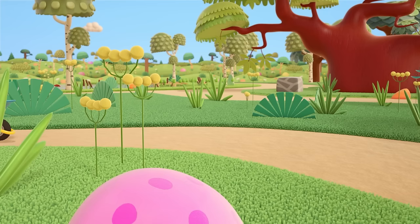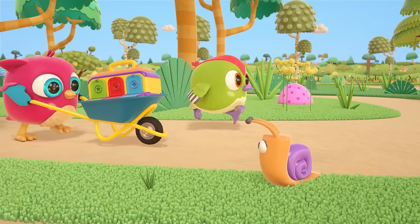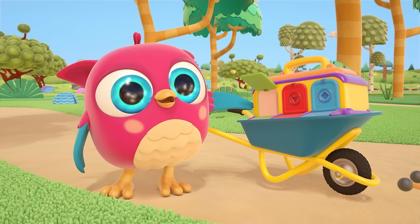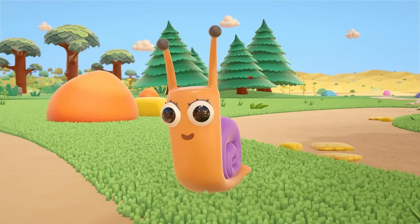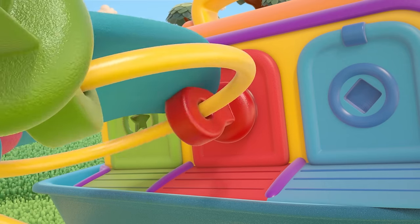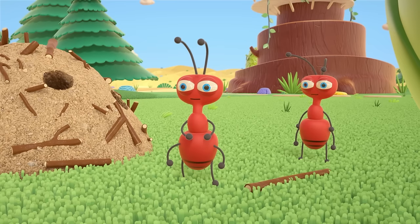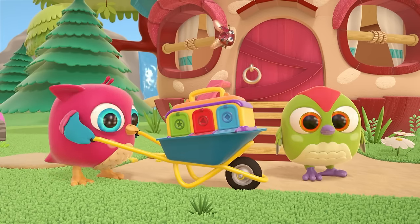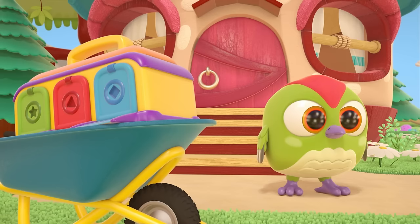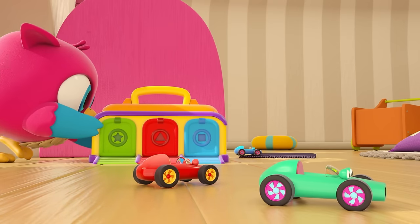I wonder what our little birds are up to. They want to put the snail in the house. But the snail doesn't want to live there. It's got its own home. Maybe we should invite the ants? Even if they don't fancy popping inside. It's a ladybug! Oh, it's flown away! Don't get upset, little birds. Let's have a think now. What can you do with your new toy?